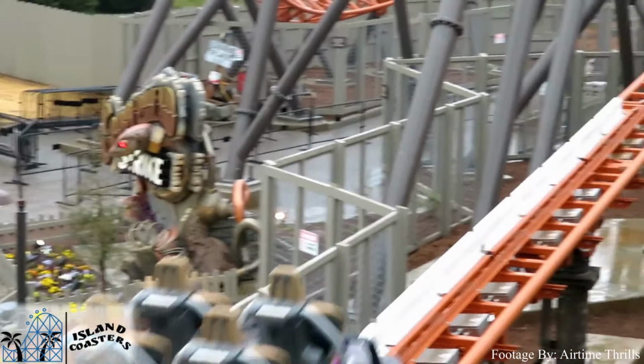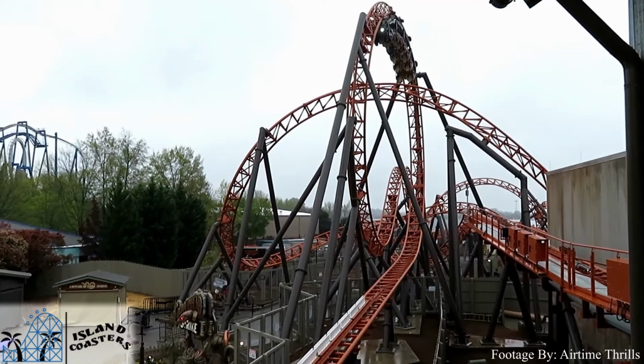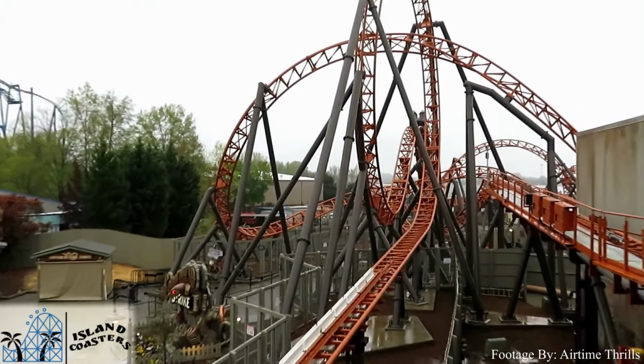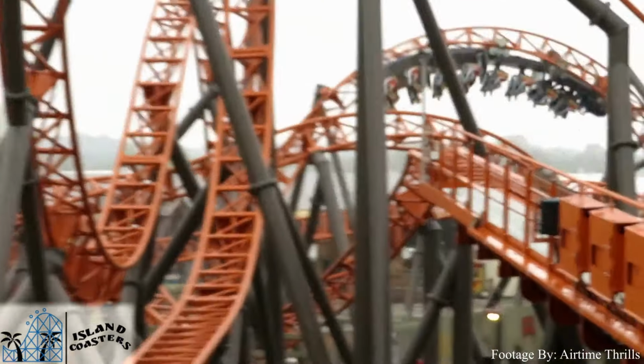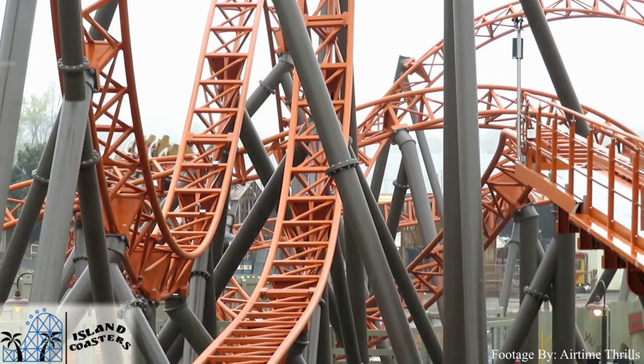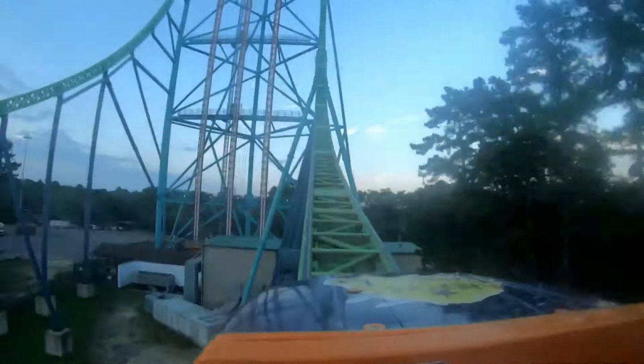In 2019, Carowinds debuted Copperhead Strike, a Mack launch coaster. Now, the ride is a fun supporting coaster, but it still leaves a few gaps in the park's lineup. Now, 2020 was a complete wash due to the pandemic, but this is a park that Cedar Fair obviously loves and will continue to expand. So, what's next for Carowinds? Let's take a look.